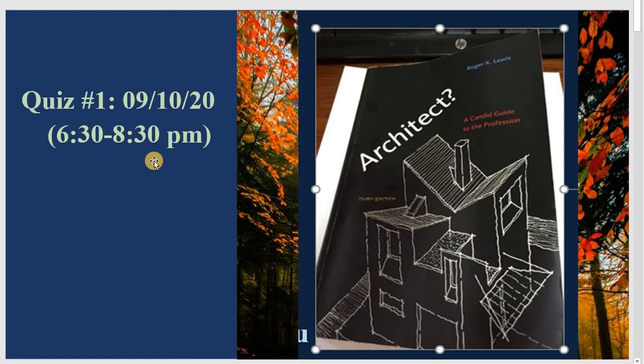Okay, so now basically I just reviewed for you the quiz and what you can do for the quiz. It has 3 parts: fill in the blank, true and false questions, and multiple choice. Okay, the book is very much needed because there are 14 questions in there. So I hope that every person has the book and you can answer the questions very well.